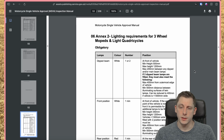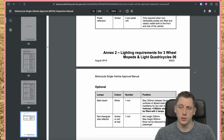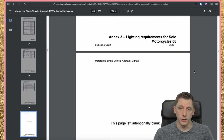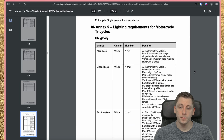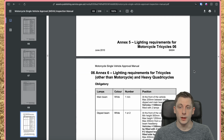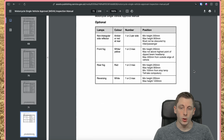This is one of the interesting parts actually and leads me on to some of the differences between some of the road legal quad bikes you'll see advertised, is that a lot of them are restricted to 40 miles an hour, particularly brands like CF Moto.